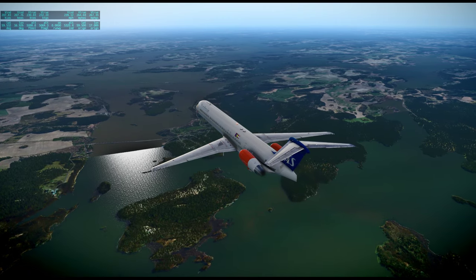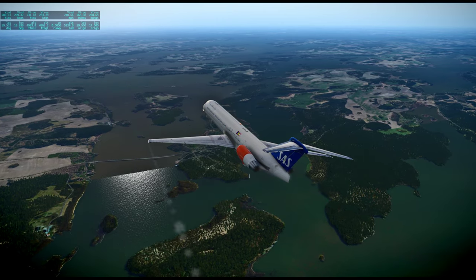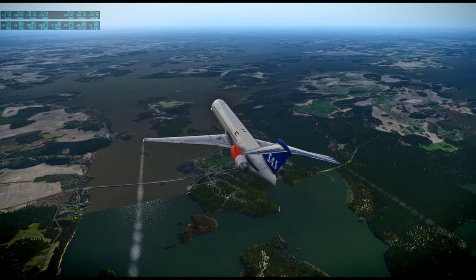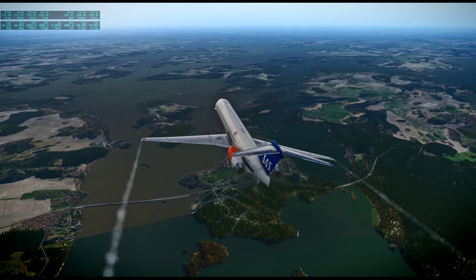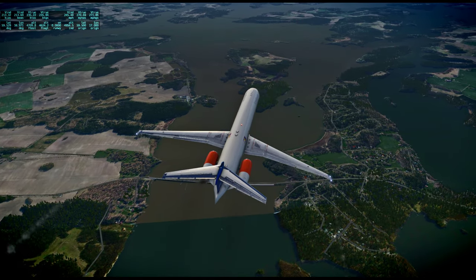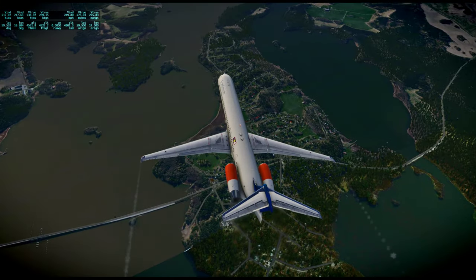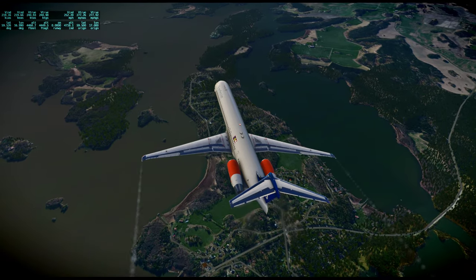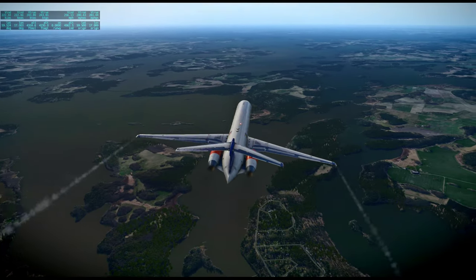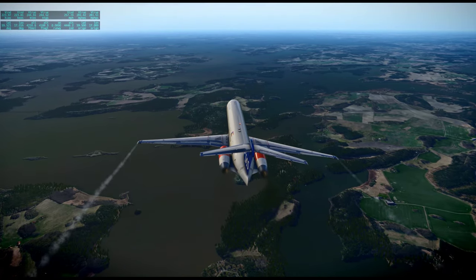Okay, we're sort of north of Stockholm. I'm going to follow the bay towards it. Find the lake. This lake seems like a very scenic place to live. Rather satisfying location.